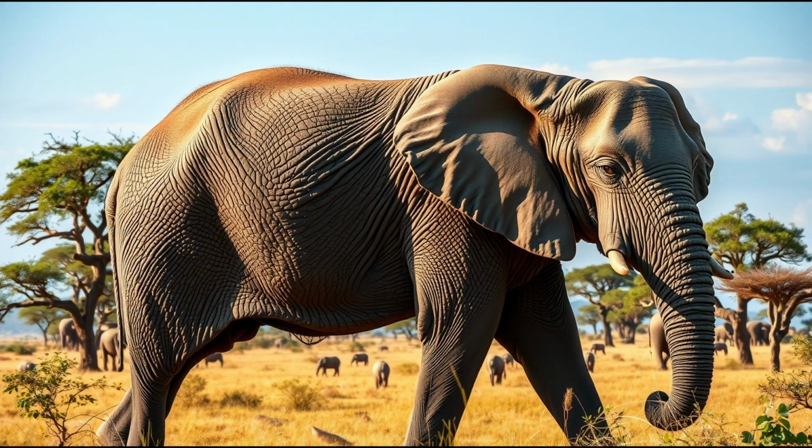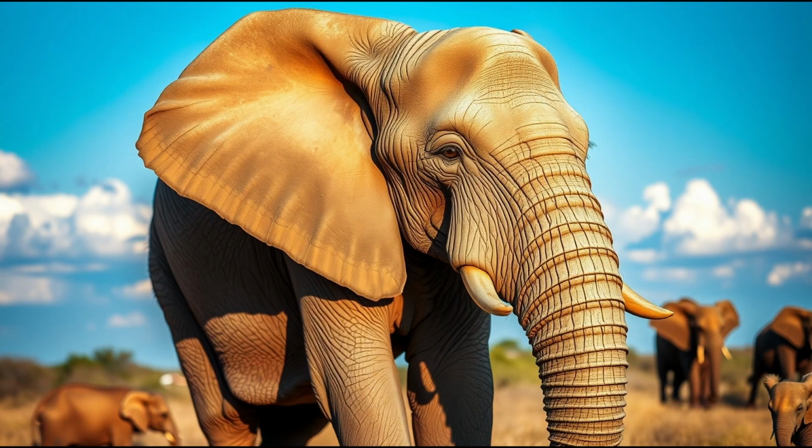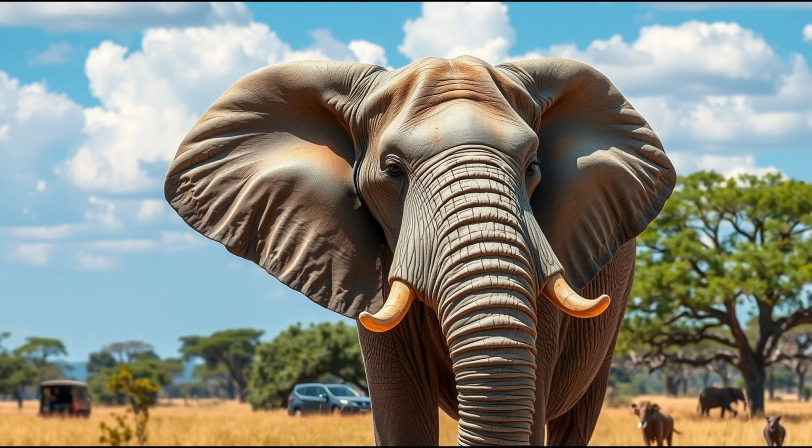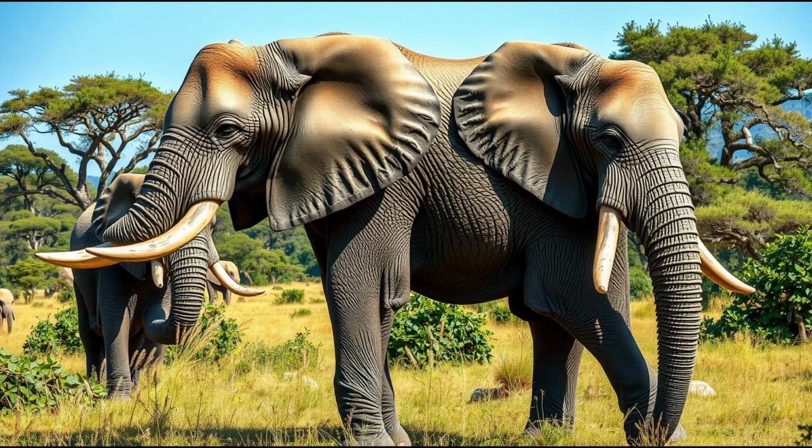Poaching pressure has fundamentally altered elephant behavior and social structures. In some populations, the constant threat has made elephants more nocturnal and wary of humans, while the targeting of older individuals with larger tusks has disrupted the knowledge transfer systems that are crucial for herd survival.